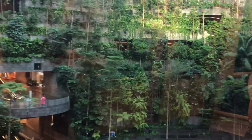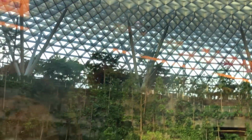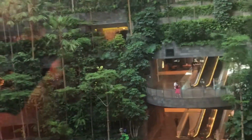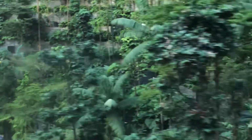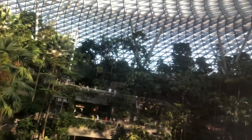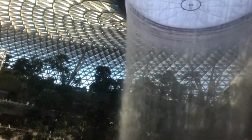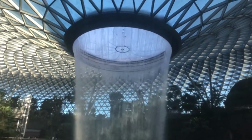As you glide between terminals, be sure to look out the window and catch a glimpse of one of Singapore's most mesmerizing sights, the Jewel Waterfall. Located within the iconic Jewel Changi Airport, this stunning indoor waterfall, known as the Rain Vortex, is the tallest indoor waterfall in the world. Witnessing its cascading waters against the lush greenery of the Shiseido Forest Valley is truly a sight to behold.